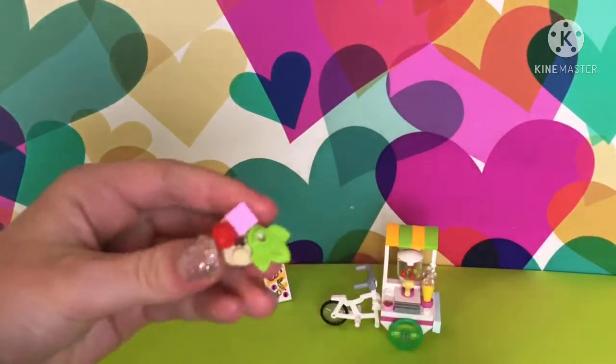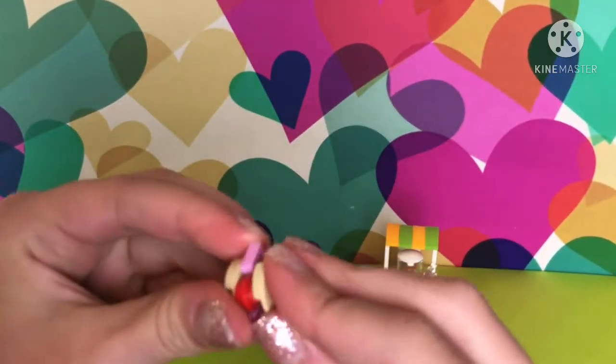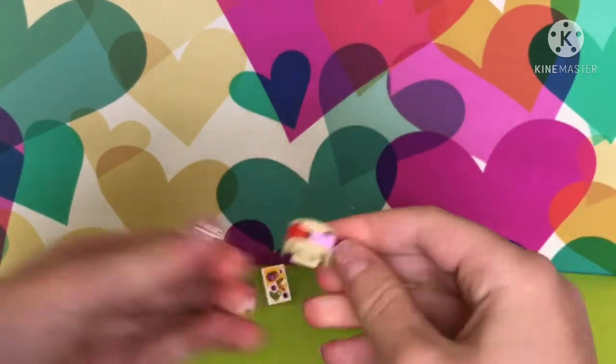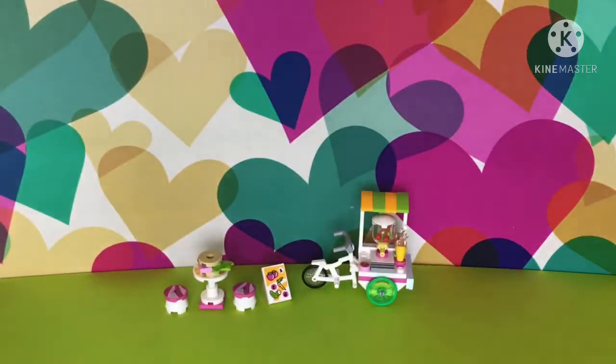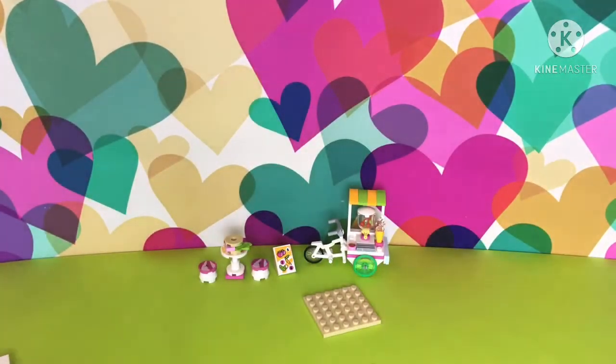Now, those were the extra pieces for bag number one. And I added another slice of ham into the sandwich because the sandwich had a missing spot. Now we're up to bag number two, which is the bag that Marcel came in, but I took him out to view all the mini dolls all at once.